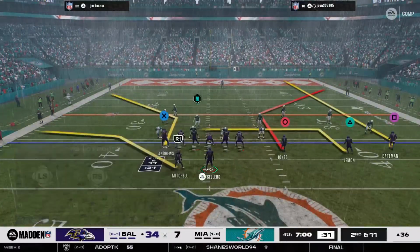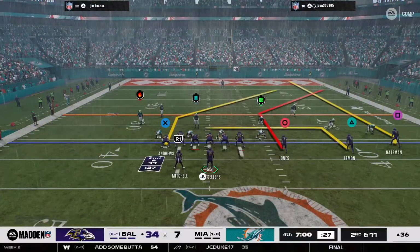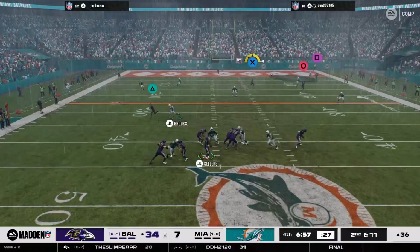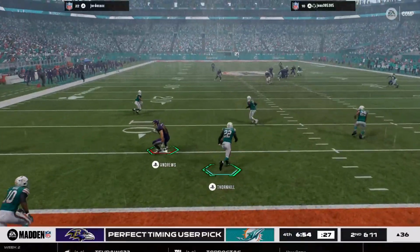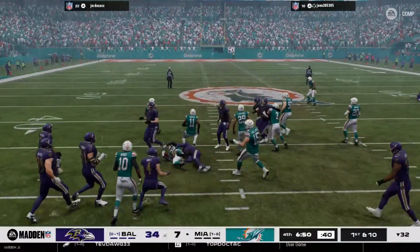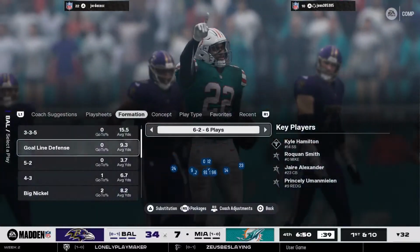All right, here we go. 2nd down. He'll pass it this time. He beams one deep right side. And there's a man there. It's intercepted. Juan Thornhill takes it away. And the Dolphins will take over as he records his first interception of our season.